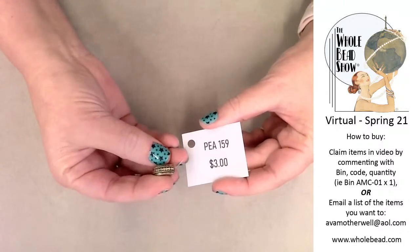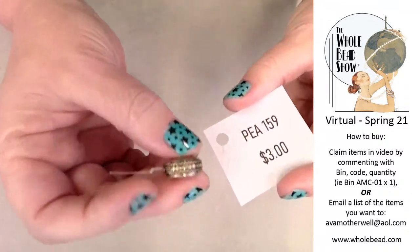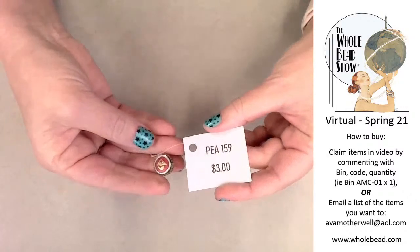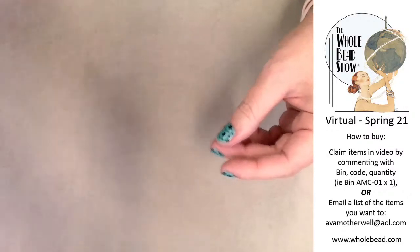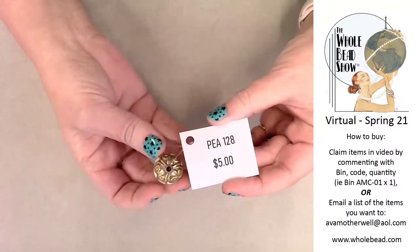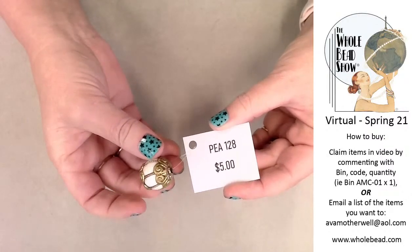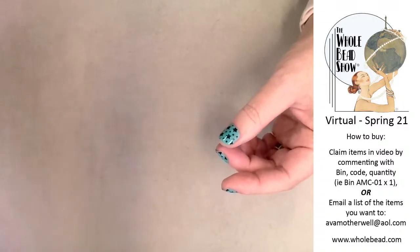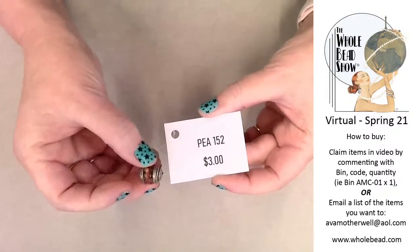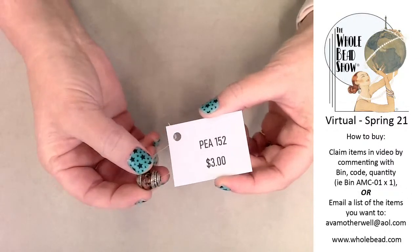Red with silver and brass. A lot of detail on the edges of this one. And this is a bone color with brass. About a 20 millimeter bead. This looks like a check glass in the center there with goldstone. And the caps on the sides are silver.